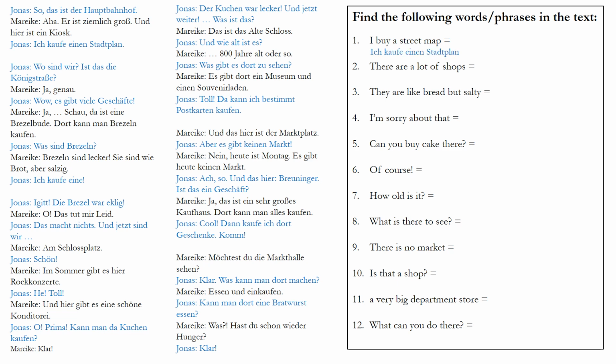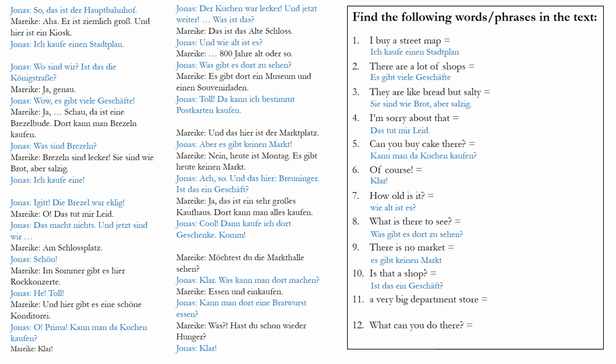1. Ich kaufe einen Stadtplan. 2. Es gibt viele Geschäfte. 3. Sie sind wie Brot, aber salzig. 4. Das tut mir leid. 5. Kann man da Kuchen kaufen? 6. Klar. 7. Wie alt ist es? 8. Was gibt es dort zu sehen? 9. Es gibt keinen Markt. 10. Ist das ein Geschäft? 11. Ein sehr großes Kaufhaus. 12. Was kann man dort machen?